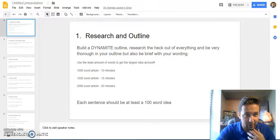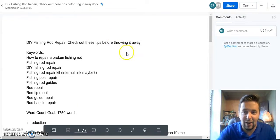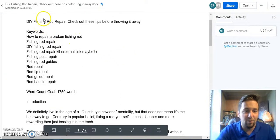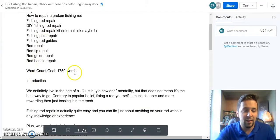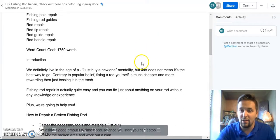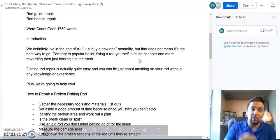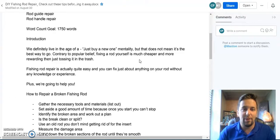I'm going to show you an outline here. This is an outline. This is how I build it out. All right. This was for a fishing rod repair article. I put my keywords in here. These are my own keywords. For this client, I researched the keywords myself. I give myself a goal, word count goal. Again, there is no word count target with this client. Most of your clients will tell you how many words they want. They'll say they want it to be a 2,000 word article. If that's the case, boom, that gives you a benchmark right there.